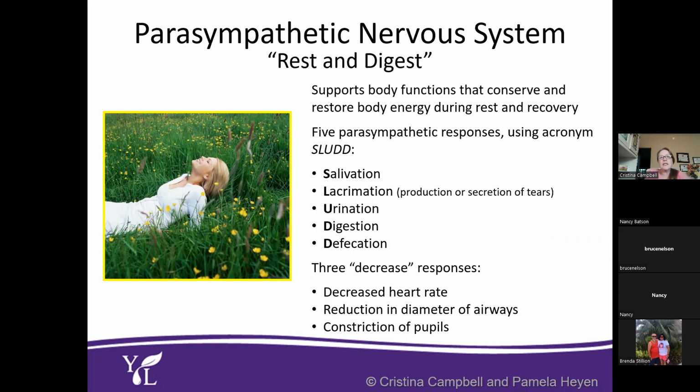So the parasympathetic nervous system is rest and digest. It supports body functions that conserve and restore body energy during rest and recovery. The 5 parasympathetic responses using the acronym SLUDD are salivation, lacrimation, which is the production or secretion of tears, urination, digestion, and defecation. 3 decreased responses are decreased heart rate, reduction in the diameter of the airways, and constriction of pupils.